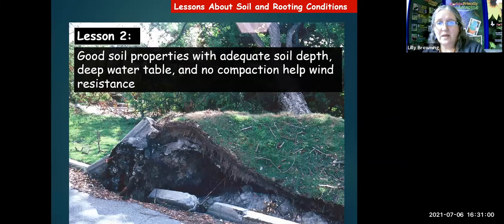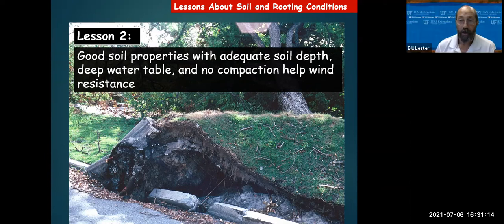So good soil properties with adequate soil depth, deep water table, and no compaction help with wind resistance. Can you touch a little more on that? Sure. You need to plant a tree in appropriate soil. If it's compacted, that's going to make for a less healthy tree, and it's not going to be as wind resistant. Water table is more of a problem in South Florida. We don't have too many issues with it here. But if you plant trees where you have a very high water table, a lot of times the tree is kind of sitting in mud all the time. So that's not going to hold it firm or steady in high winds either.